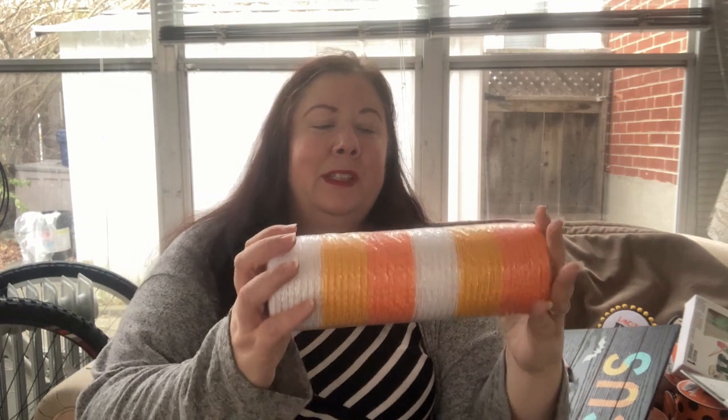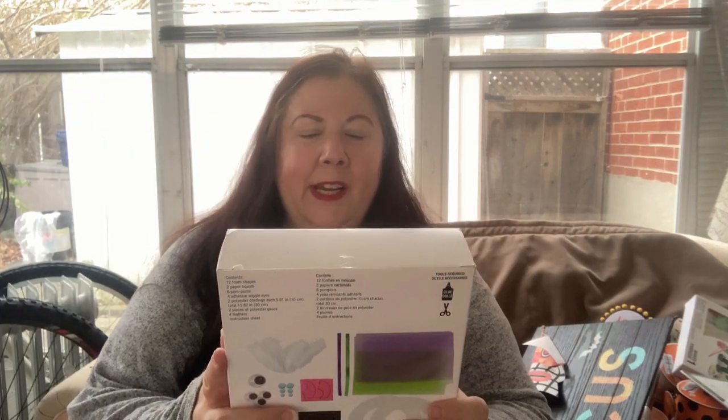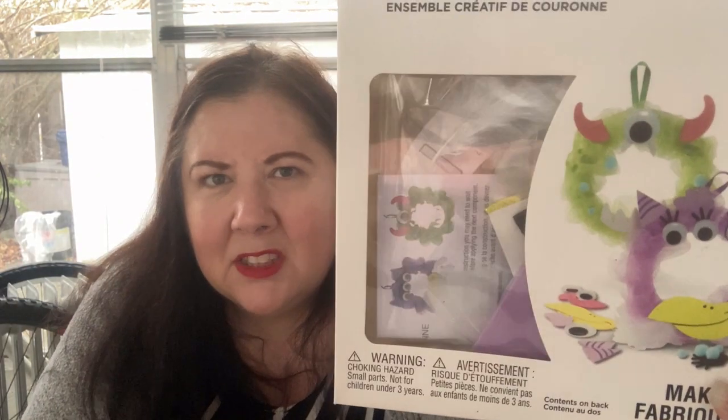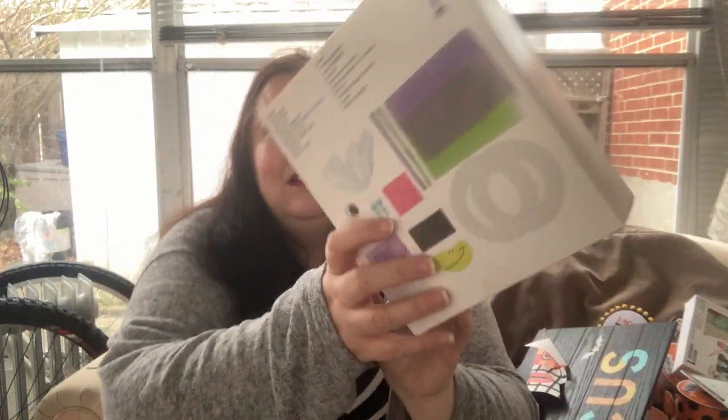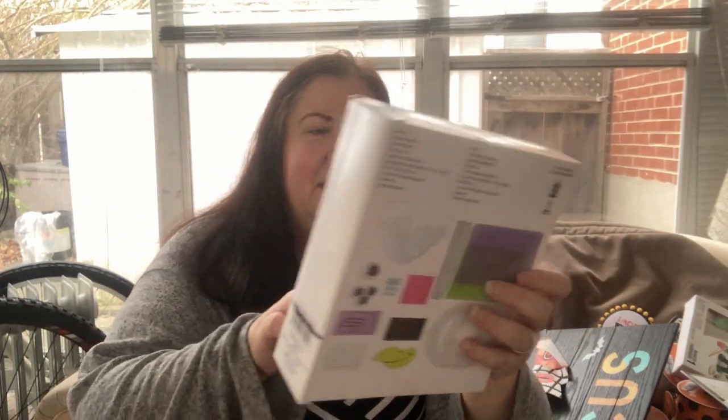And then we have some more mesh, and this is candy corn color. So this is really nice. I like this. It was once again $12.99 Canadian, $9.99 US. We have a wreath craft kit to make little wreath monsters, but in pastel colors. That's cute, especially for littler kids who you don't want to frighten, and it's just fun. And it comes with all the little stuff here, the googly eyes, the feathers and everything. It's just nice. And sorry, that was $11.99 Canadian, $7.99 US.